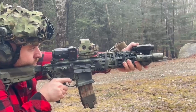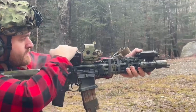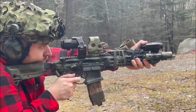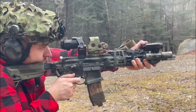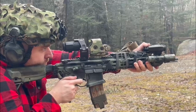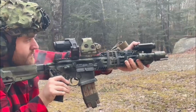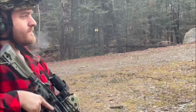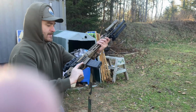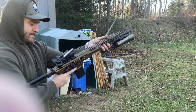The last thing I'm going to say as a negative for the overall piston system is going to be proprietary parts. A direct impingement AR-15 is an AR-15 is an AR-15, right? A vast majority of parts are interchangeable. That's not to say that a lot of companies don't have their own flair, which I find quite annoying. But a piston system is usually going to have a proprietary system.